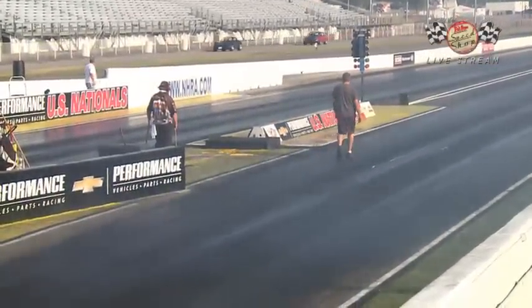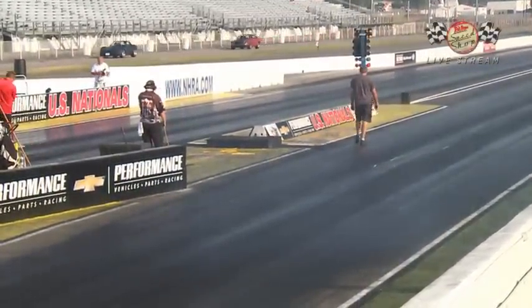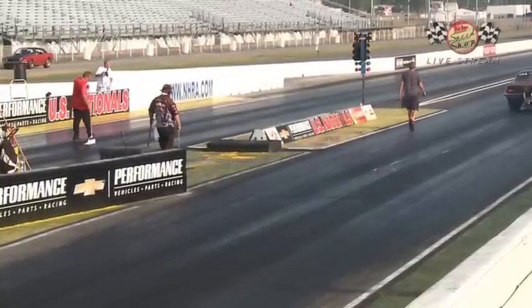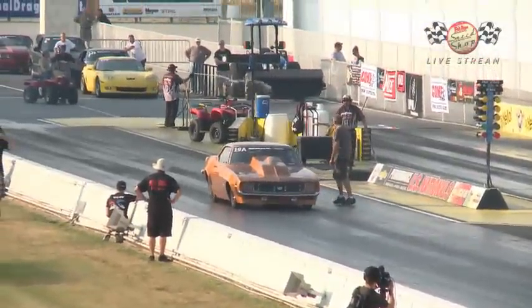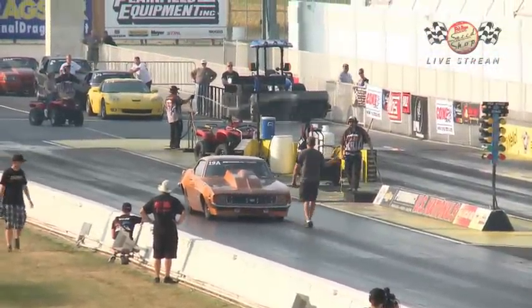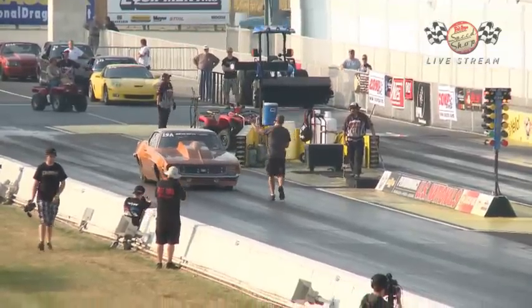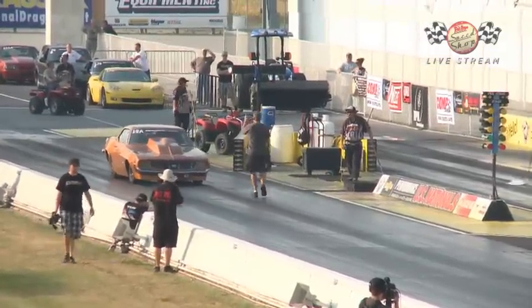As he completes his burnout, rolls out to about 150 feet and comes back towards the starting line. I don't know about everybody else, but I am sitting here on pins and needles because I think there's a very high probability that we could see an absolute cannon shot of a run out of this car this morning. The racetrack looks exceptional.